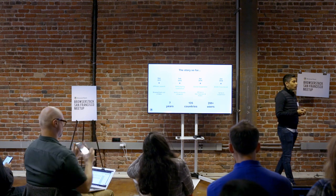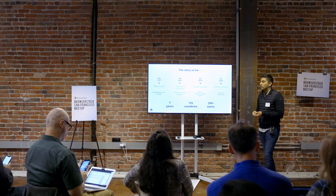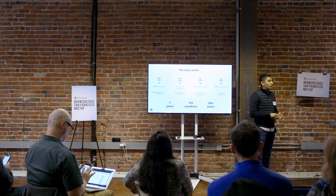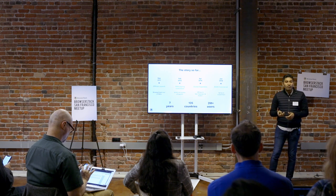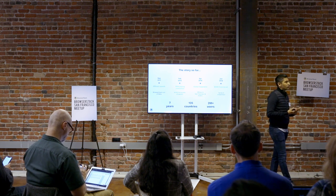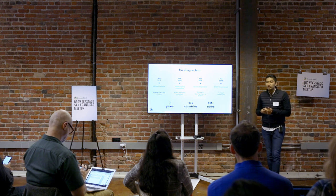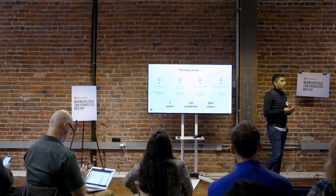We have two mobile data centers, one in Europe, one on the West Coast. We're adding two new ones this year. We are adding one on the East Coast, and one we're going to add in Asia. So we're going to have 4 mobile data centers. We have over 6,000 mobile devices that we host. This year we're expecting to reach close to 10,000 devices globally.